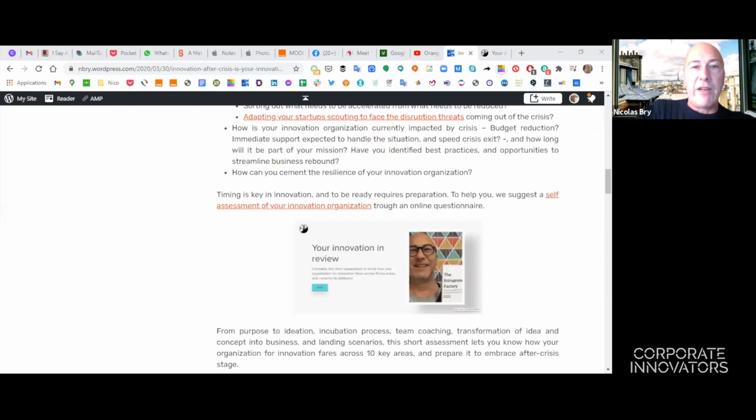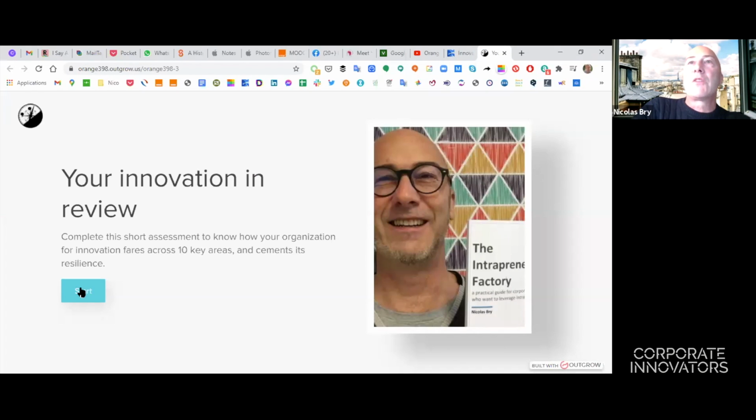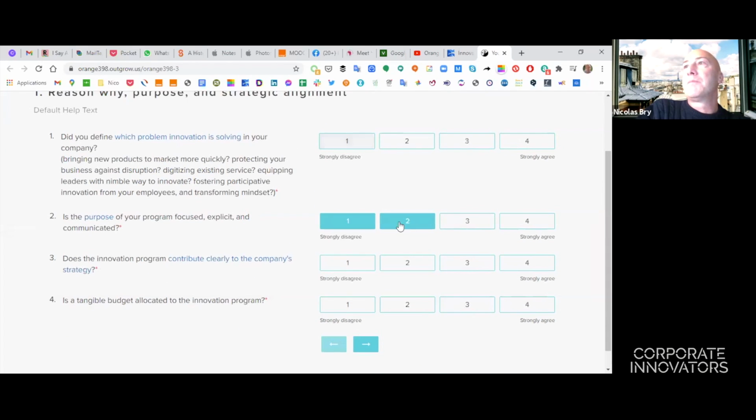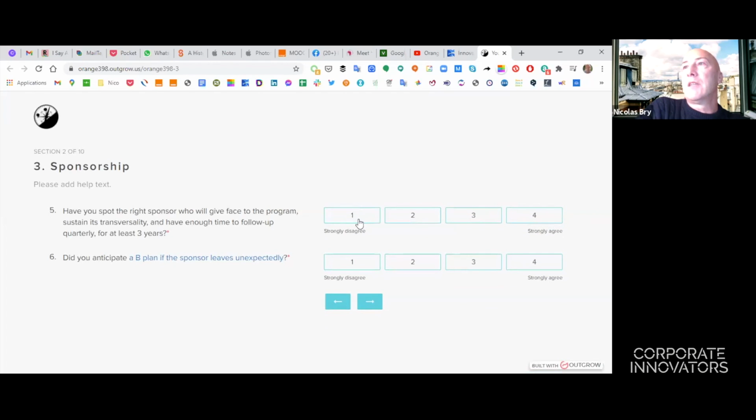So here is a link, and the presentation of the tool is this way. You click on the start button, and you have the question, and you answer. You rank yourself on the different questions, whether you are at a low level or at a high level, and then you move forward like this.